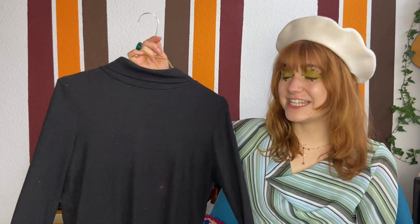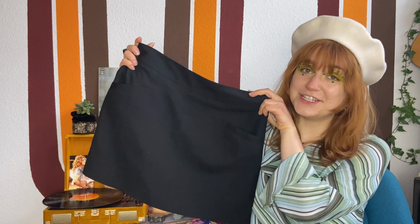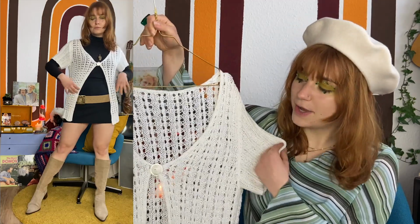And the final look is a current favorite of mine. I've worn this outfit so many times the last few weeks, and I absolutely love it. It's the super classic and simple black turtleneck paired with one of my favorite 60s basic pieces, a black mini skirt. And that by itself would already be a great 60s look, but I just really love layering and accessorizing, and I think this look would also look great with all sorts of vests, shawls, or maybe ponchos. And I really love to wear this white knitted sweater vest with it.